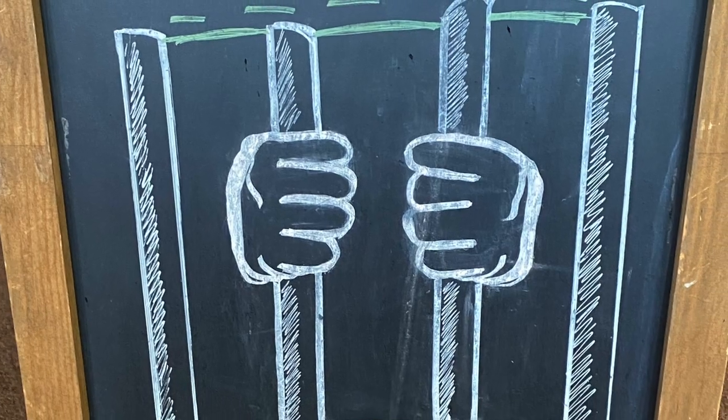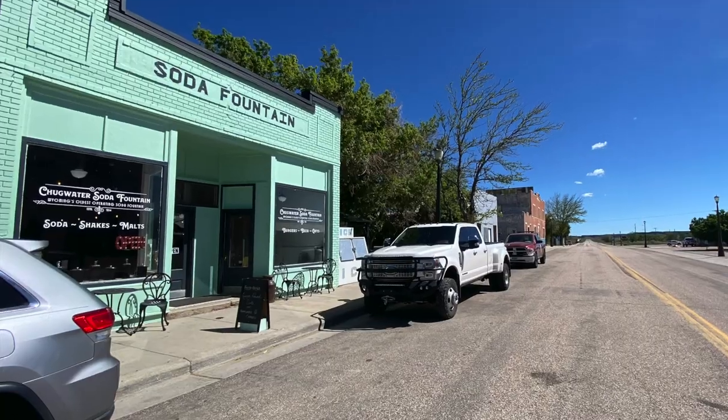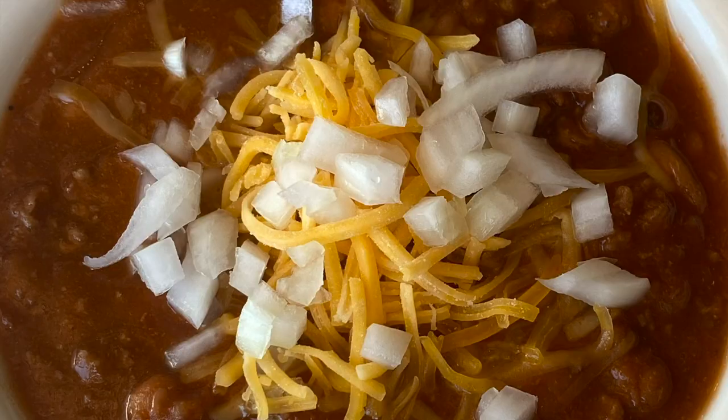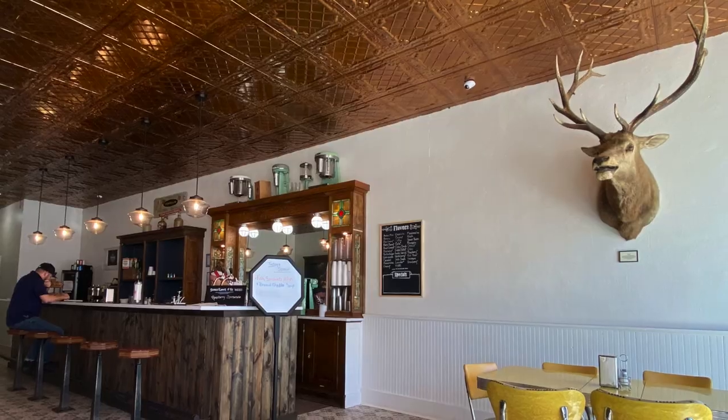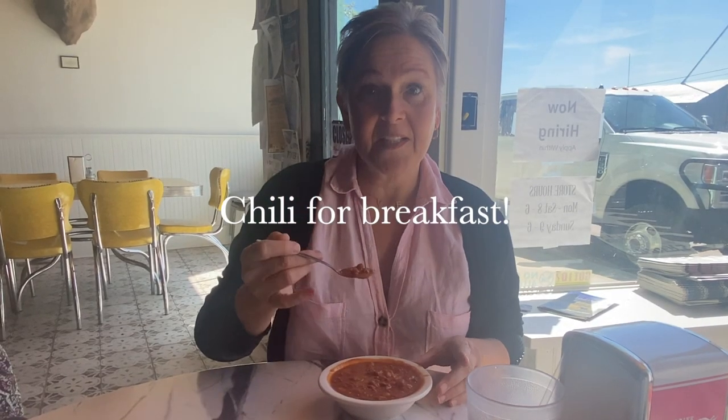Well, we've done our time and we're heading up to Chugwater now for our last stop. We heard they have Wyoming's oldest soda fountain and award-winning chili. So it would be rude not to make the stop. So I'm going in. This is chili for breakfast. I'm not surprised I'm famous for that. That is good.